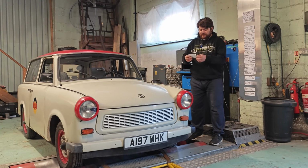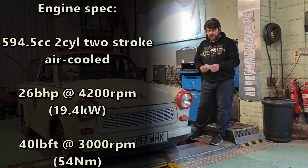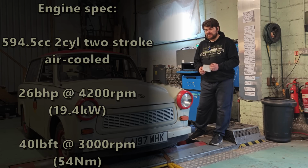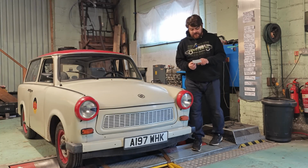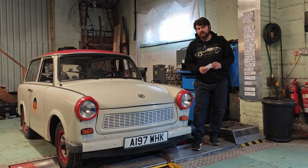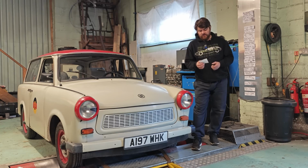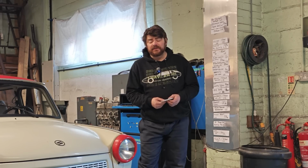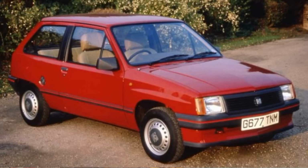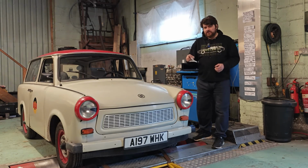Now, if you go on book figures, this car produces, I've written this down because it's a big number and I have to remember it, 26 brake horsepower at 4,200 RPM and 40 pound-feet of torque at 3,000 RPM. Now, you might laugh, but it's only a 594cc engine. So 26 horsepower for 590 odd cc is the equivalent of, say, 55 horsepower for a 1.2, which is bad, admittedly, but that's what a Vauxhall Nova used to have back in the old days, so it's not actually that insane. What is insane is the fact this car is a two-stroke engine.